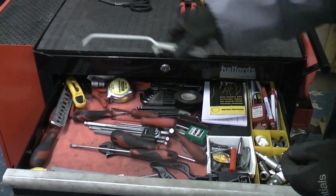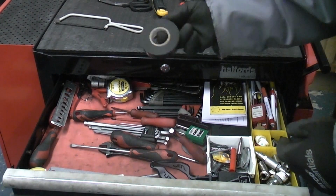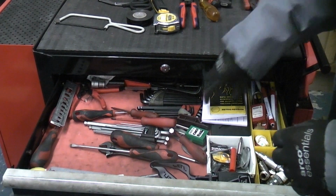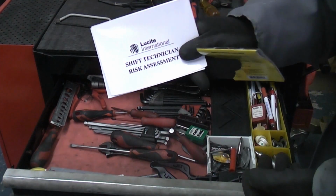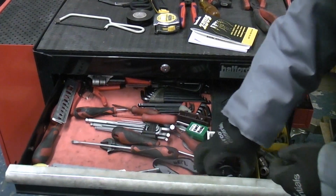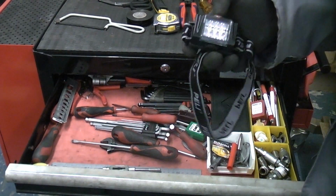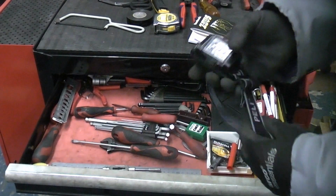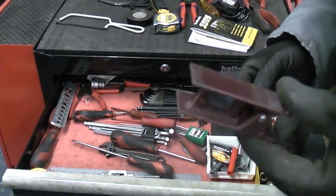Got a mini hacksaw, Stanley knife, insulation tape, tape measure. Then got a Zeus guide, which is very handy. We've then got a risk assessment book. Got a head torch, which is useful to put on your safety hat or on your helmet. Plastic pipe cutter.